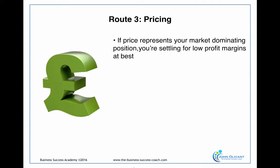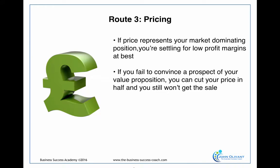If price represents your market dominating position, you're setting yourself up for low profit margins at best. Never forget that prospects buy on value, not price. If you fail to convince a prospect of your value proposition, you can cut your price in half and you still won't get the sale.